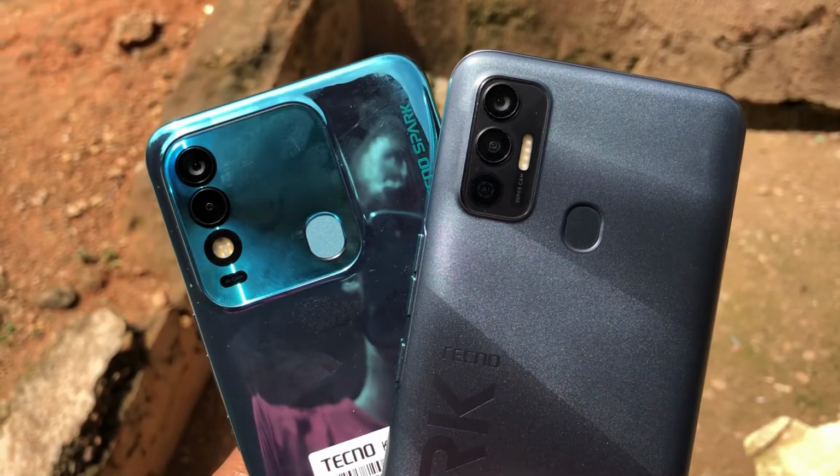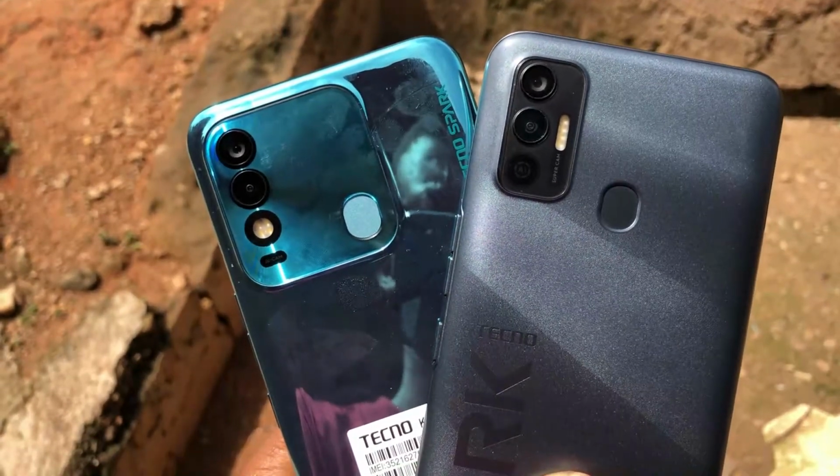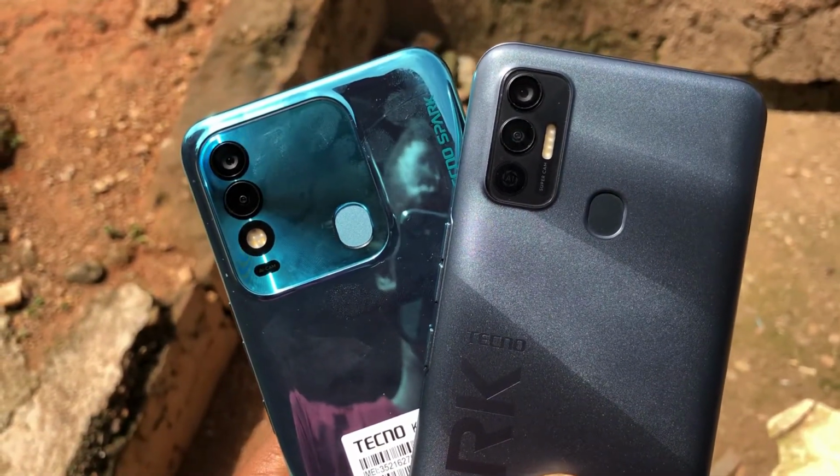In the camera aspect, both phones have a 16 megapixel main camera and a secondary 2 megapixel depth sensor. We have an 8 megapixel selfie shooter and I'll pair images side by side.